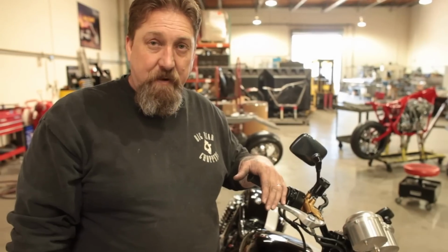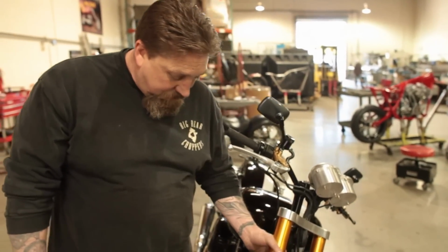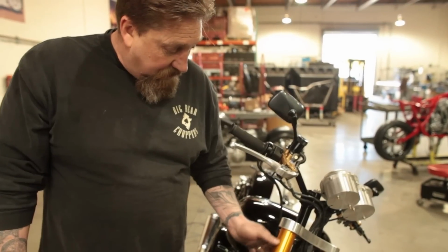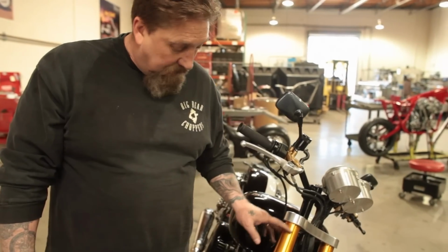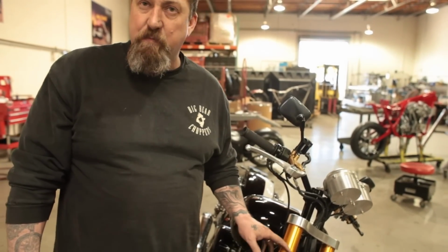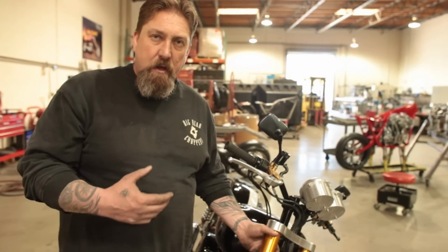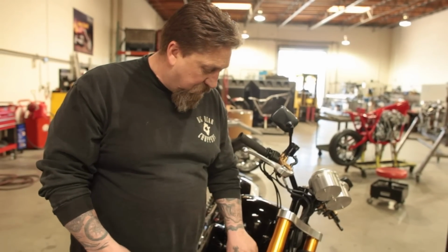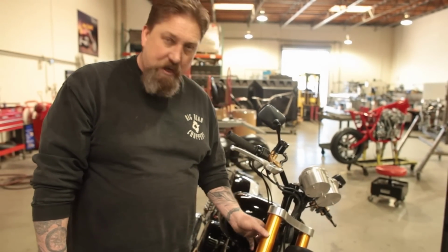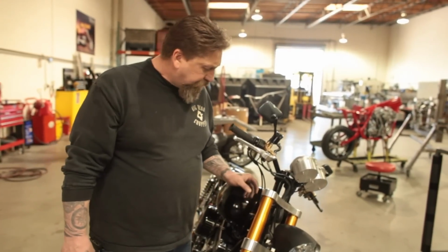I can't fault the stuff, and it works fantastic. So we've got triple trees that go along with our front end. These particular fork tubes are actually made by Owens, but the internals of these forks are RaceTech, and we're working with RaceTech in making the whole front end complete. I mean, we're making the triple trees. RaceTech is actually going to be making these out of tubes, and they already make everything else inside the fork.